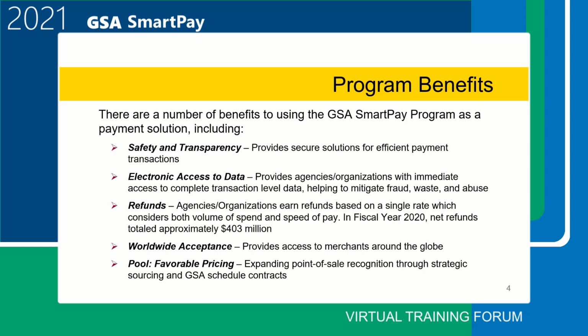Worldwide acceptance. Through the use of commercial market payment infrastructure, customers are able to use GSA SmartPay solutions anywhere in the world where merchants accept cards. Favorable pricing. Expanding the point of sale recognition through strategic sourcing and GSA schedule contracts.